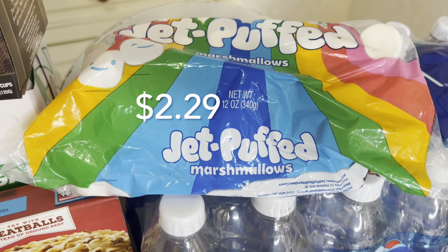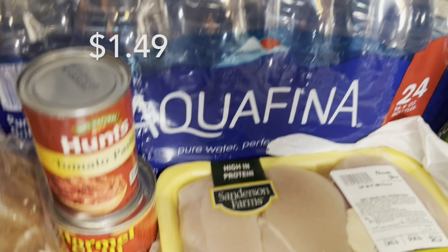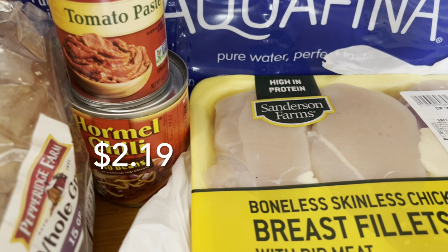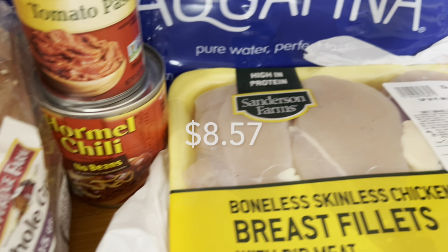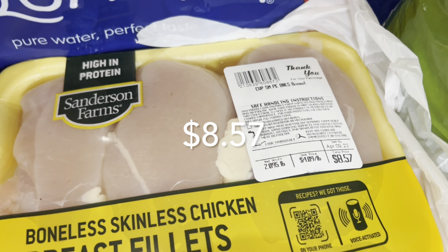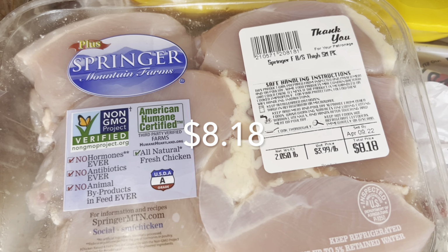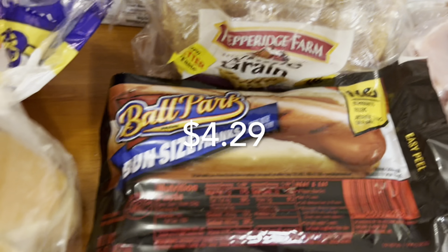Some marshmallows, some Aquafina water, this is a 24 pack, tomato paste for the spaghetti, and the Hormel chili no beans, and that's the small can. Also some chicken breast, chicken thighs, and those are boneless and skinless. Some hot dogs, some hot dog buns.